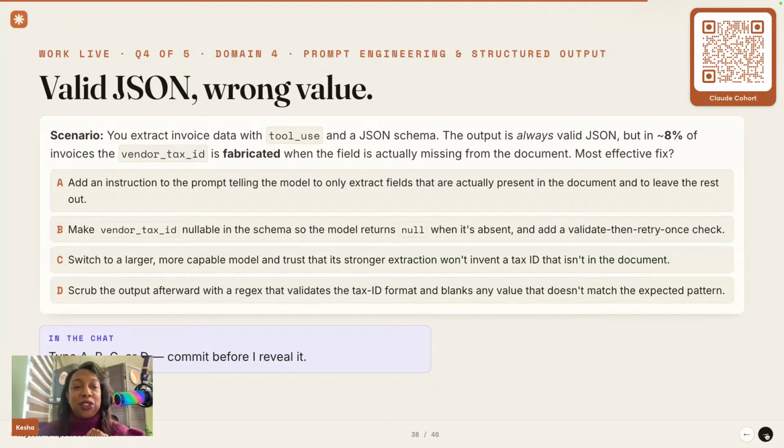A, add an instruction to the prompt telling the model to only extract fields that are actually present. B, make vendor tax ID nullable in the schema so the model returns null when it's absent. C, switch to a larger, more capable model and trust that its stronger extraction won't invent a tax ID. Or D, scrub the output afterward with a regular expression that validates the tax ID format. A, B, C, or D. I see D, I see D, I see C, I see C. All right, let's see.